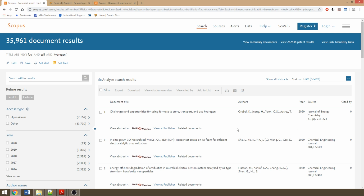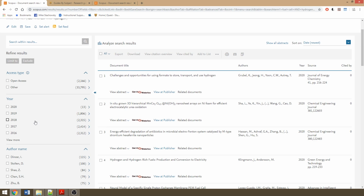What's particularly cool about Scopus is you can really refine your results here. One thing that you might consider is only looking for open access. This means that no matter what happens, you're going to be able to access it because the authors have given permission. If it isn't open access, then it's possible that the University of Waterloo doesn't have the license to view it. So you might only be looking for open access. But that being said, we actually have a lot of journals that we can access, so I wouldn't worry about it too much.